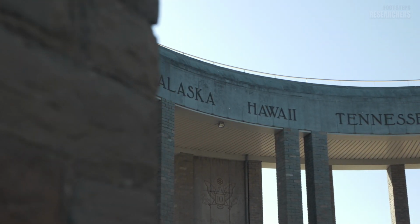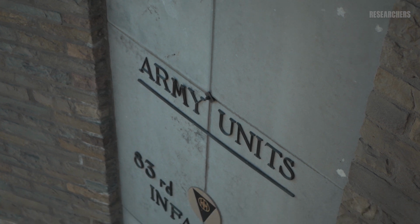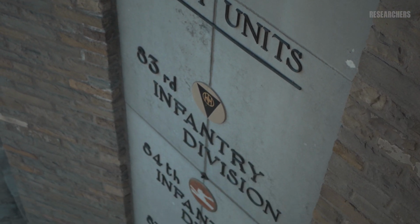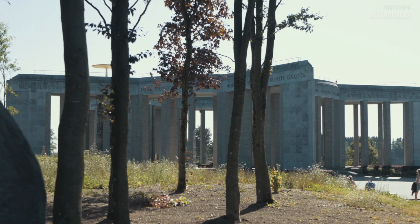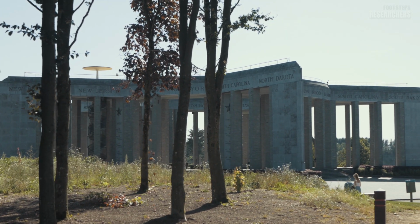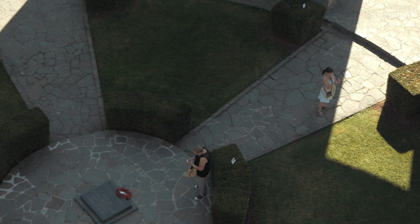And there are also all 48 states, the 48 states of America at the time, listed on that monument. So you can grab a picture of your state or whatever if you like doing that. You can also climb to the top of the monument, and this will give you an amazing and beautiful view over the town of Bastogne and the fields surrounding Bastogne.